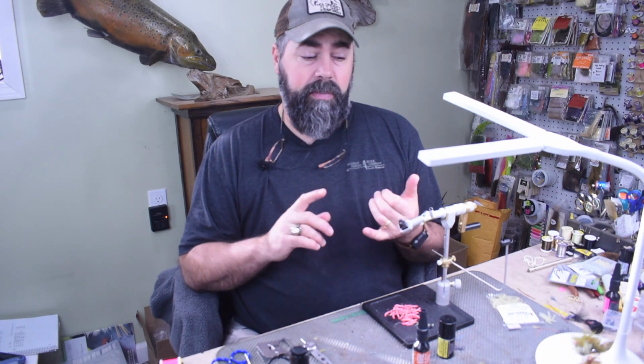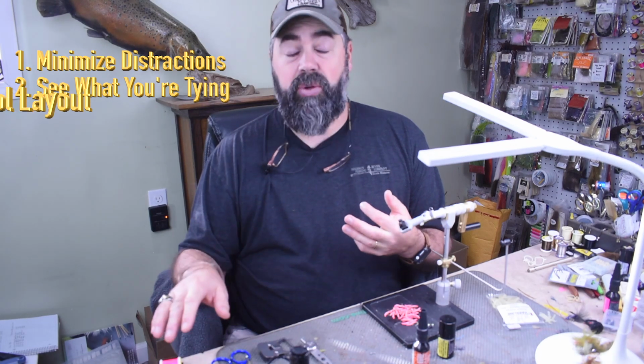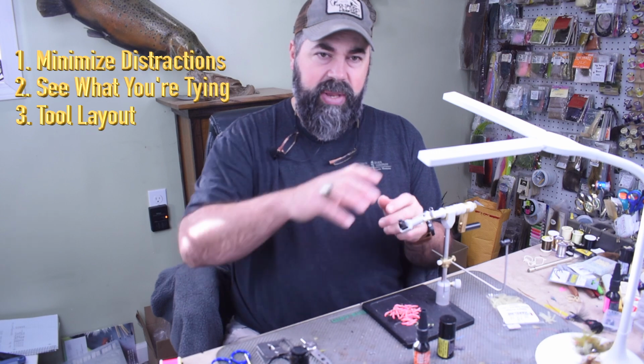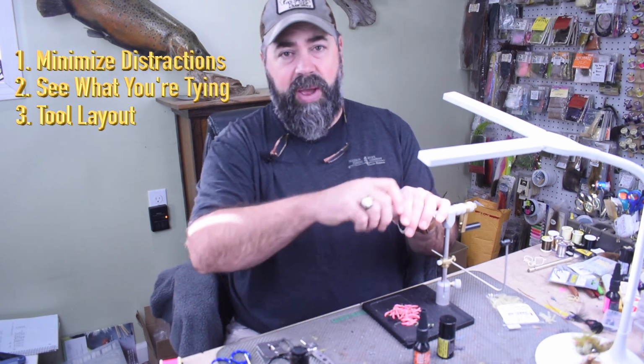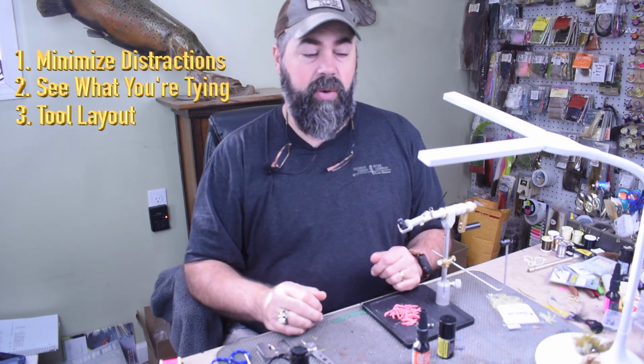So that's my tips for you guys. Minimize your distractions. See what you're tying. Have good lighting, good glasses. Lay your tools out on your bench, on a clean bench. Have your tools laid out so it's right there. You go from your hand to your bench. You don't even have to look, and you can tie things off, cut, whatever you need to do.